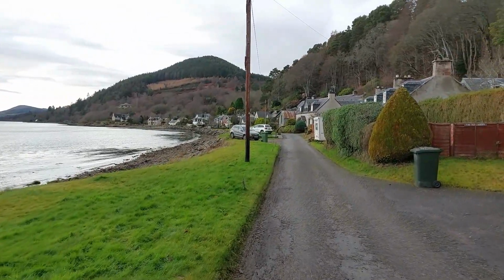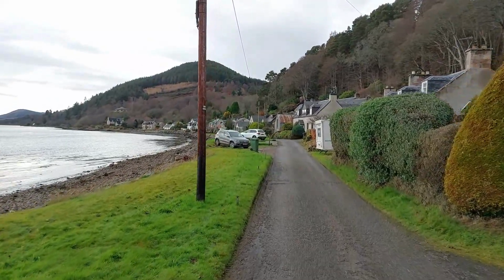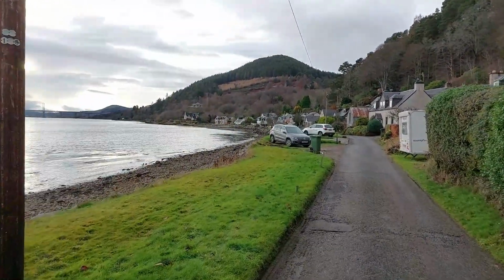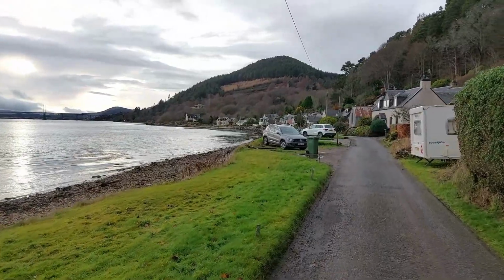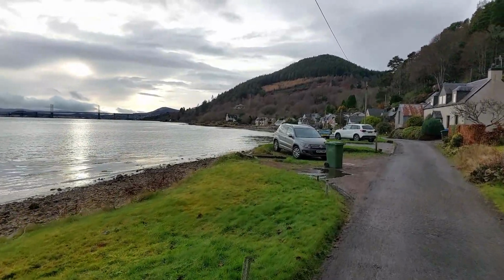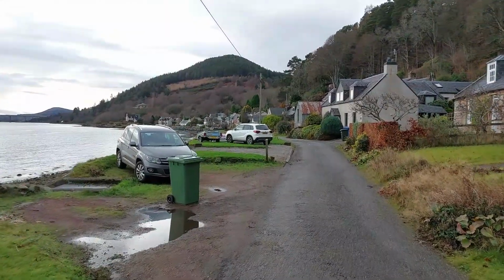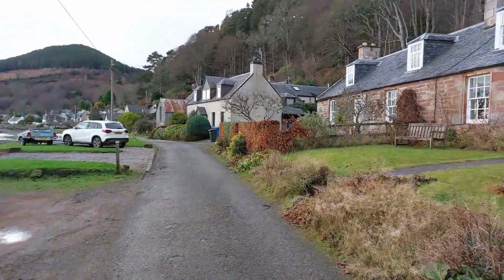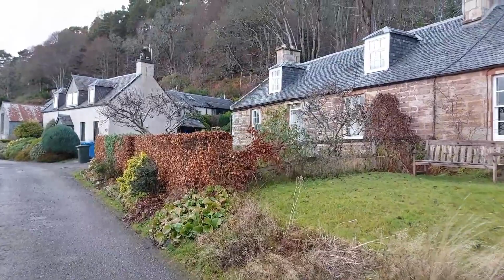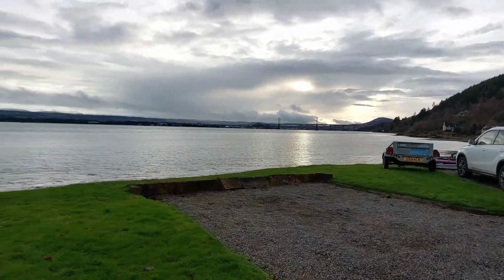There we go, some lovely buildings here. And I believe that hill that you can see in front of us is Ord Hill. And you can actually take a walk up to the top of that, I believe. That's quite popular, Ord Hill. I passed a parking place for Ord Hill on the way through. Lovely stone cottages. Red sandstone, that one. And lovely views out over the Moray Firth there.